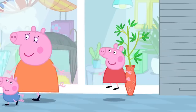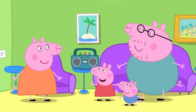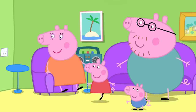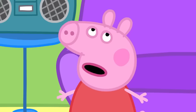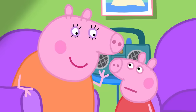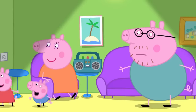Peppa is very good at having ideas. Hello, Mrs. Mummy. Welcome to the spa. Peppa has turned the living room into a very special spa. First, we are going to, what happens at the spa, Mummy? Well, we normally start with a nice cup of lemon water. I can do that. I'll get you some lemony water, Mrs. Mummy.